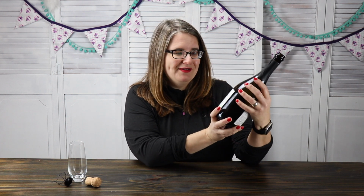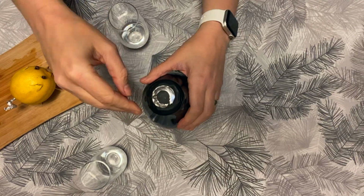But let's get to this. This is what we're all very interested in, right? So this is the Fortnum and Mason sparkling tea. We did open it last night for our New Year's Eve drink. It was so fun. I will show you the video now of that because we did capture that.